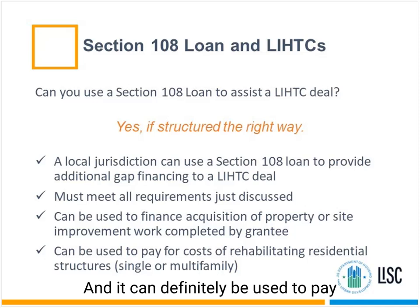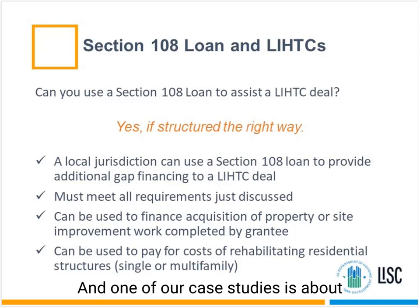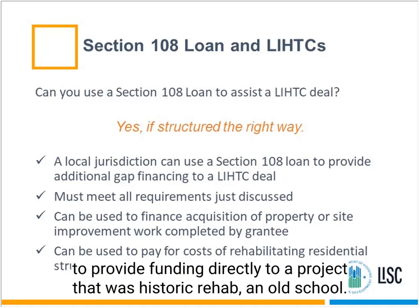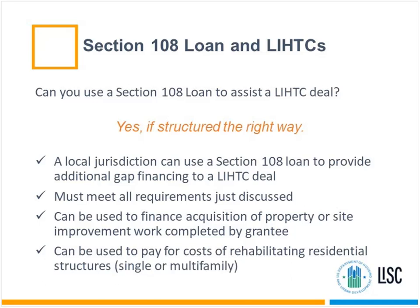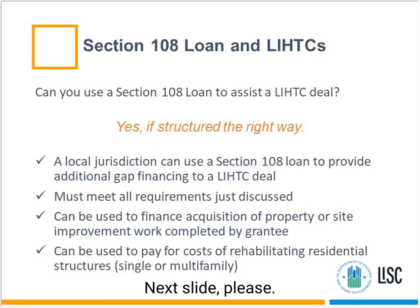And it can definitely be used to pay the costs for rehabilitating residential structures. And one of our case studies is about Kansas City and how they were able to use a Section 108 facility in order to provide funding directly to a project with a historic rehab of an old school. And in that case, they were able to provide some first mortgage debt directly to the project to pay for construction. Next slide, please.